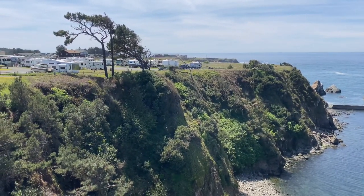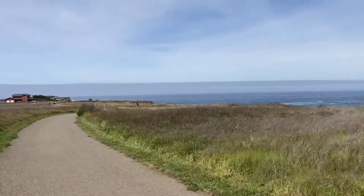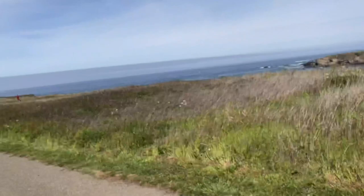So we've moved over to the Harbor RV Park, and it's pretty great. They've got a walking trail that runs right along the top of the bluff.